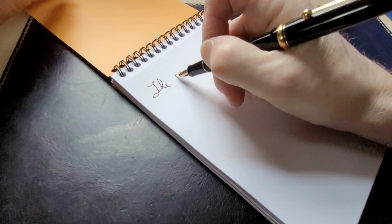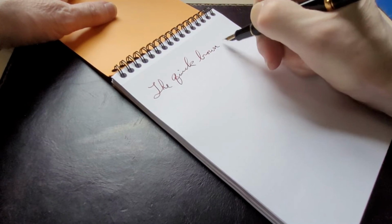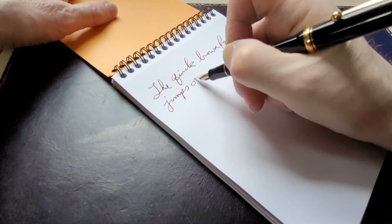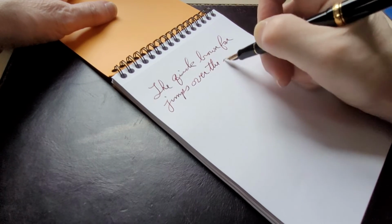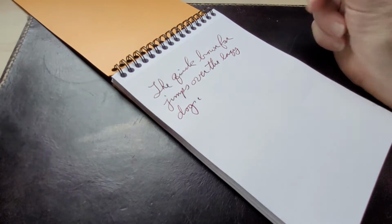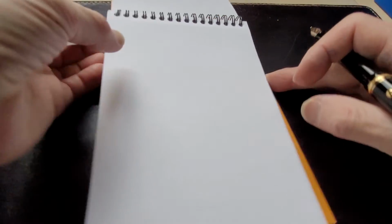The quick brown fox jumps over the lazy dog. Now, if you watched any of my videos where I'm doing things with pens and ink, it's always the Rhodia pads I use. You flip it over, and you do see a little bit of ghosting there, but it hasn't bled through or anything like that. And for what I use it for, that's perfectly fine.